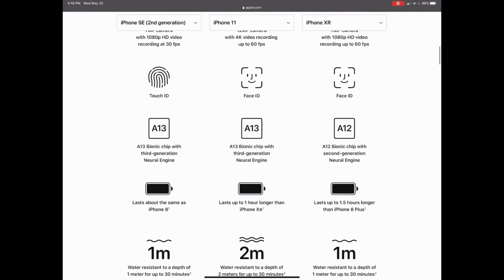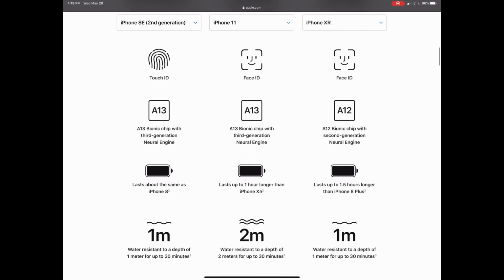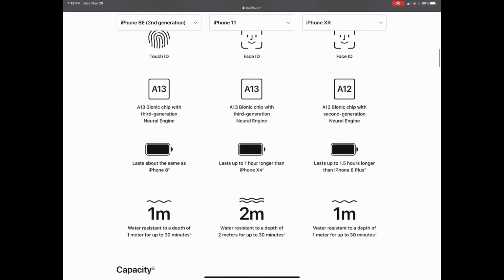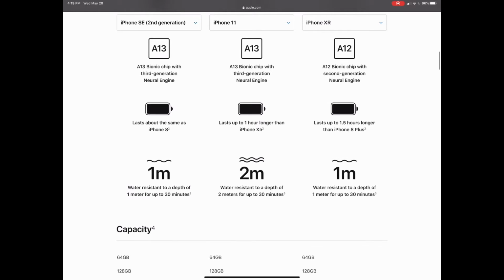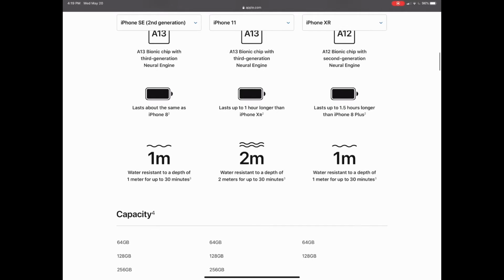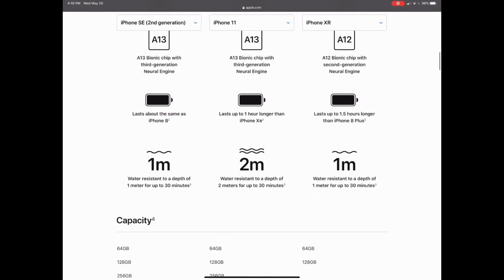So the SE comes with only Touch ID, there's no Face ID on it. The 11 and XR have Face ID though. The SE and 11 have the A13 Bionic chip, while the XR has the older A12 one. And basically, the only reason the SE has the A13 is because that's basically the only thing changed from the iPhone 8.